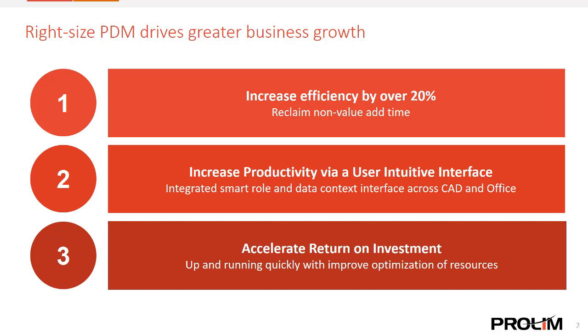Finally, choosing Teamcenter as the right data and lifecycle management system for your company can accelerate the return on your investment. Teamcenter is designed as a scalable platform so that we can get you up and running quickly with a single source of product information to optimize your resources and take advantage of those increased efficiencies and productivity.